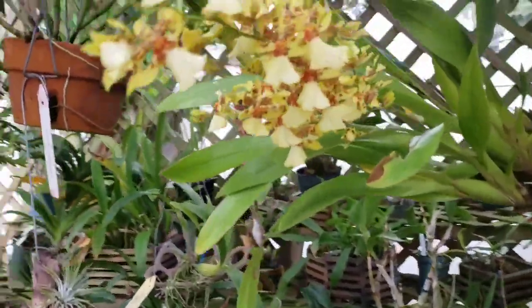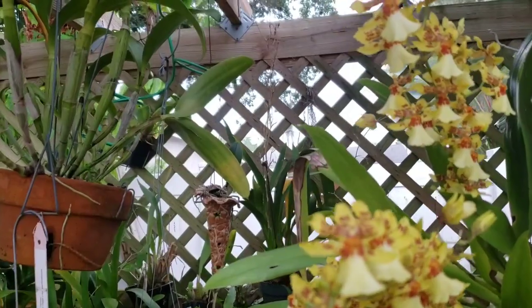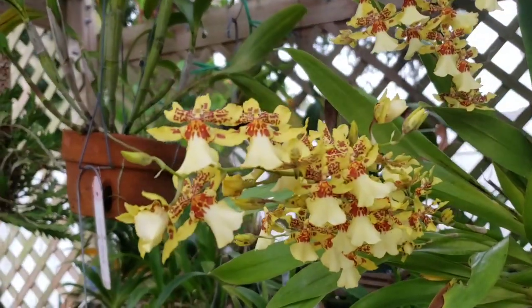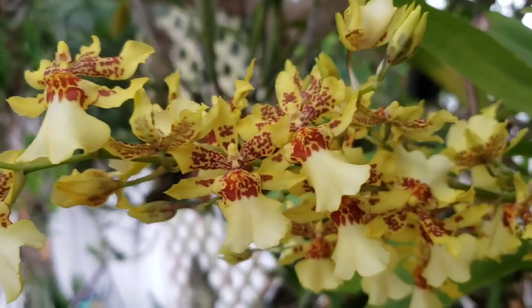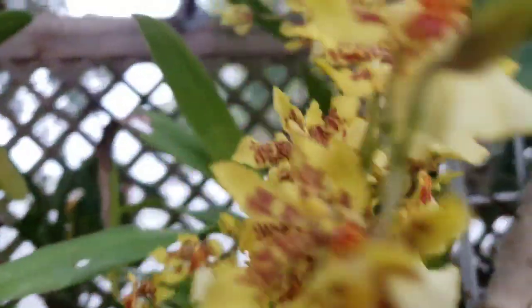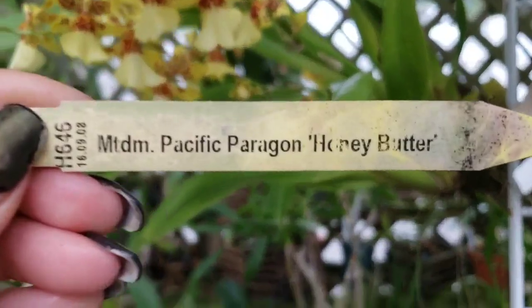And by the way, after I finished the previous video, I noticed this girl. She was on the lattice right there in the back, and the way she turned, the flowers were going on the other side. So I only saw the leaves, but not the flower itself. This is one of those. Wow, you guys get a treat today. I have a tag.